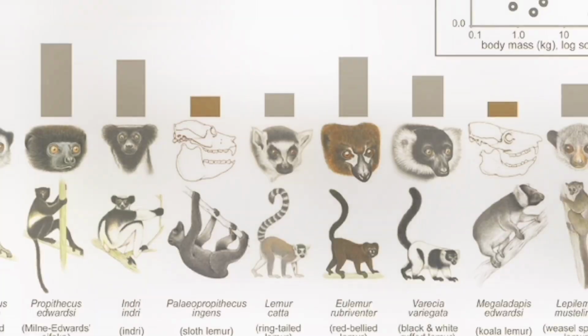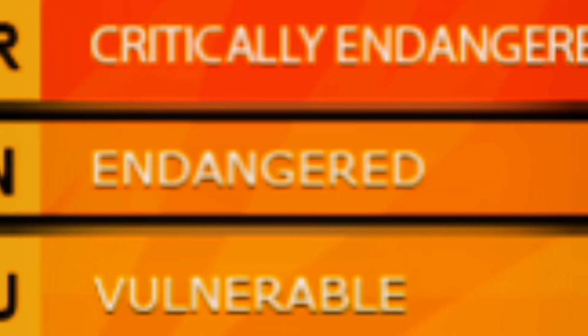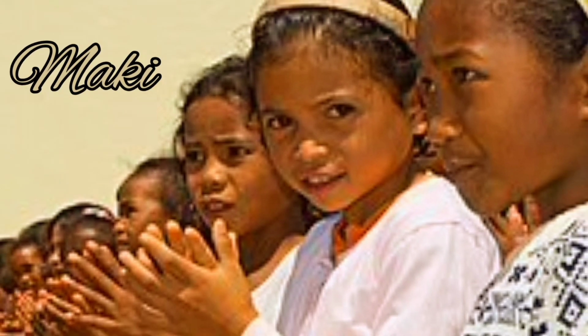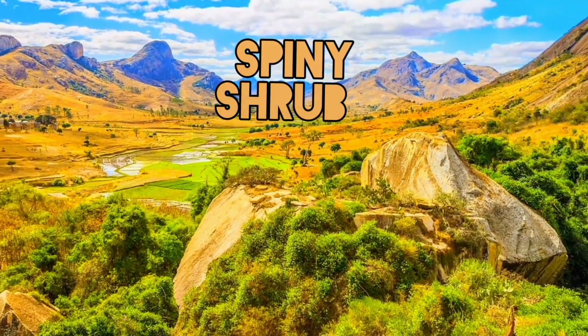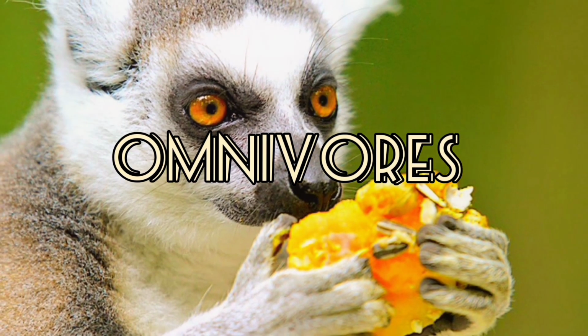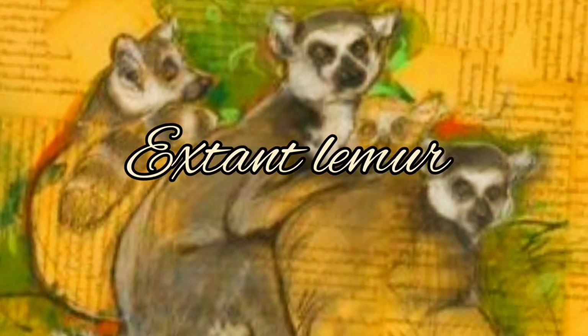Like all lemurs, it is endemic to the island of Madagascar, where it is sadly endangered, known locally in Malagasy as Maki, and in French as Hira or Maki. It ranges from the gallery forest to the spiny shrub in the southern region of the island. It is omnivorous as well as the most adapted to living terrestrially of the extant lemurs.